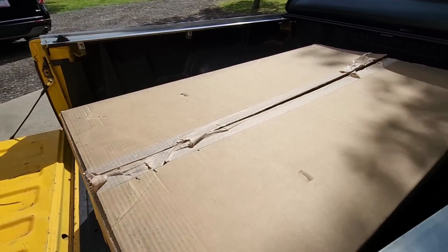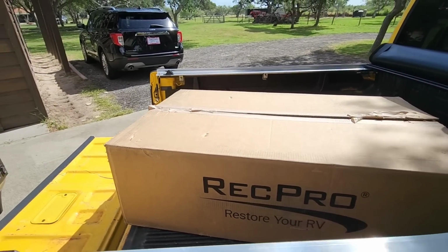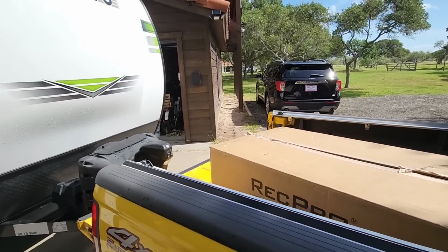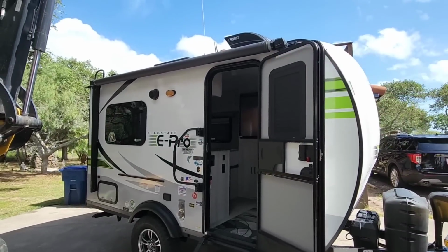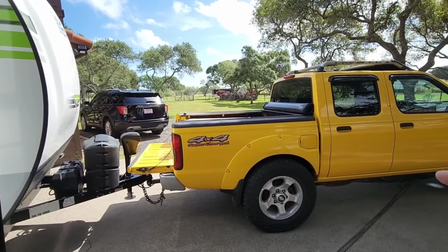So he ordered this unit from a company called RecPro, and this is kind of their house brand unit, but this one right here is a super quiet air conditioning system that's becoming more and more popular, and we're going to put this unit on here. Now, there is a difference in terms of BTUs. The one that's going on here is at an 8 or 9.